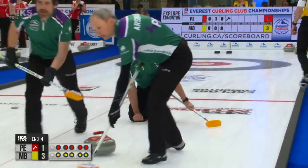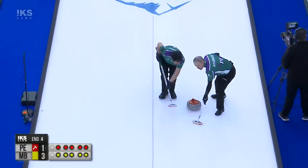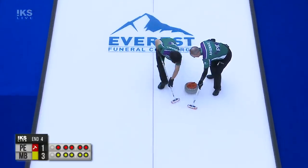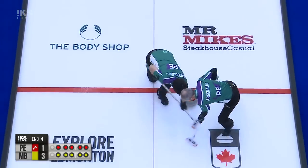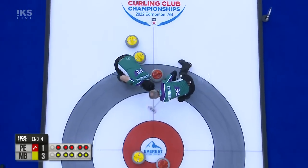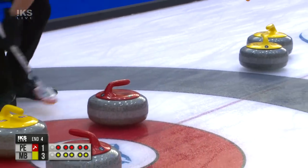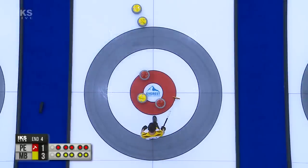Same weight. Great chance for PEI. Make this freeze, take control of the end. Line looks perfect, Jen. It's not bumping out. It looks really good. They tried to be patient on the sweep because everything's been going a little bit too far, and I think they left it just a little short. They did, indeed. Pretty good shot, though. That's the hardest part, is just trying to figure out the judging on how far it's going to slide, not sweeping it too far.